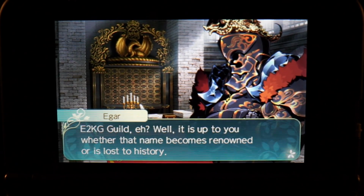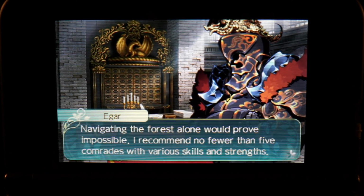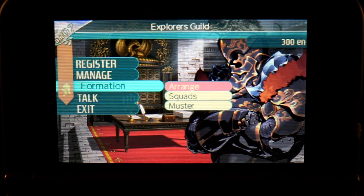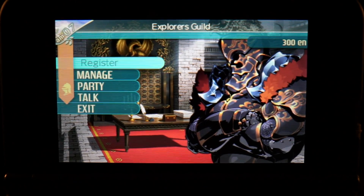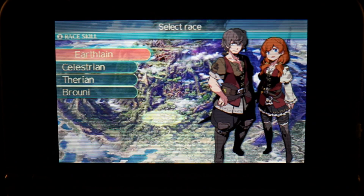Now what I don't really know is, did I really have to create a guild, or could I have just played with one of the guilds that are pre-made in the game? Wow, so it's a 6-person party. Is there something else? Okay, so maybe we will get past some of the introductory dialogue screens, but looks like we're going into character creation, so I apologize. This may not appear very exciting, but it is what it is.